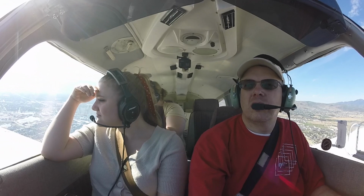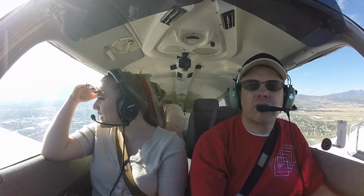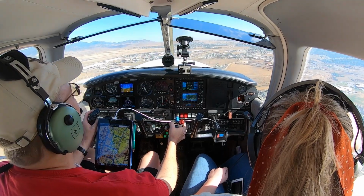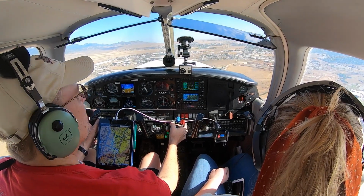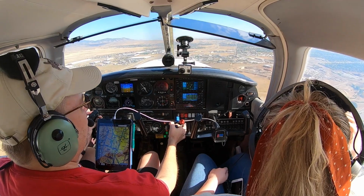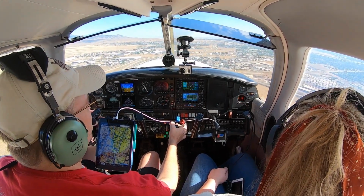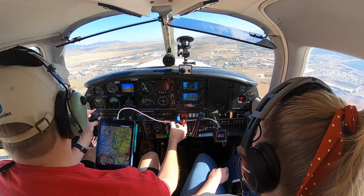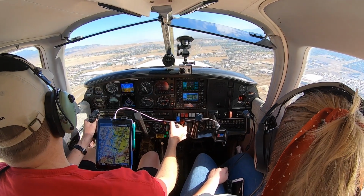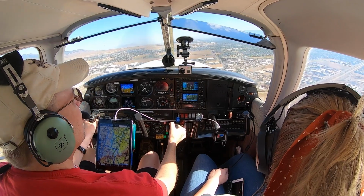South Valley traffic, 6 November Sierra, Seminole, final 16, South Valley. I'm just blind in the sky. South Valley traffic, Arrow 28 Mike Charlie is just about over the Brickyard. We're going to enter a 45 for right traffic, 16, full stop. This is the Brickyard you were telling me about that doesn't even have bricks in it. South Valley traffic, 729 Foxtrot Lima, right downwind to runway 16, touch and go, South Valley.